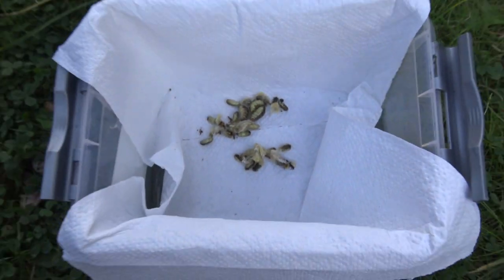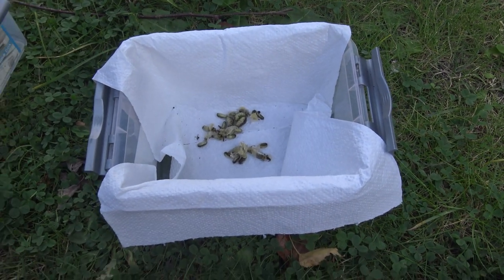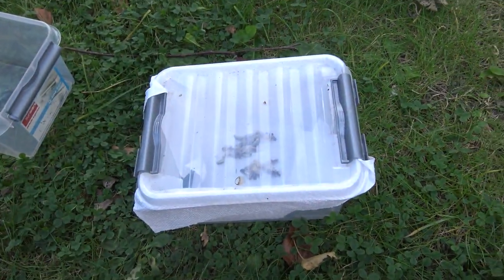What you have to do now, sorry, is wait about 2 weeks for them to come out. Doesn't take very long with this species. Their pupa stage is usually, if you keep them warm, 2 weeks, sometimes maybe 3 weeks, that's it.